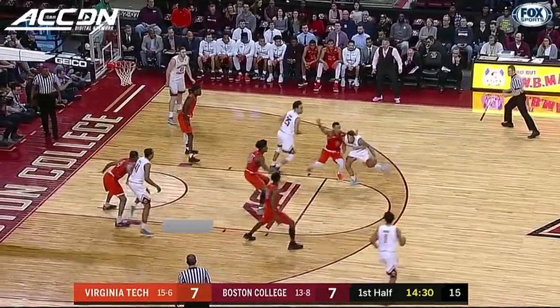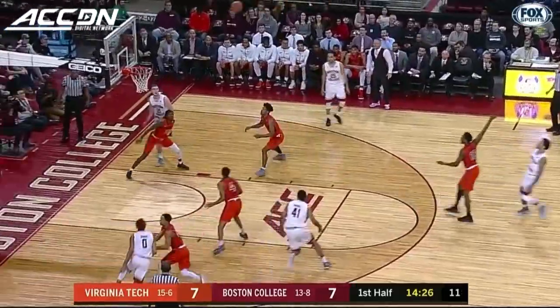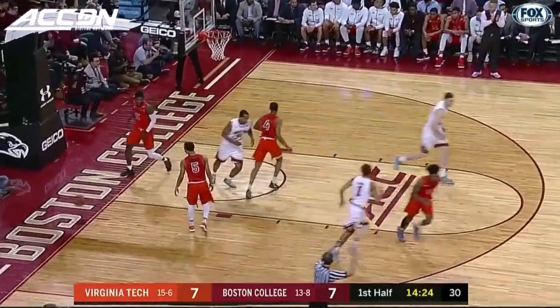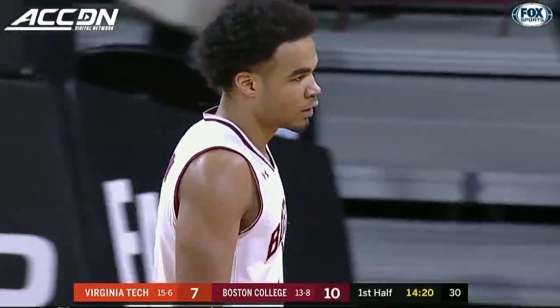Moments away from the opening tip. Robinson stepping back for three. And that's what sets him apart from most other guards, the ability to put the ball on the floor.